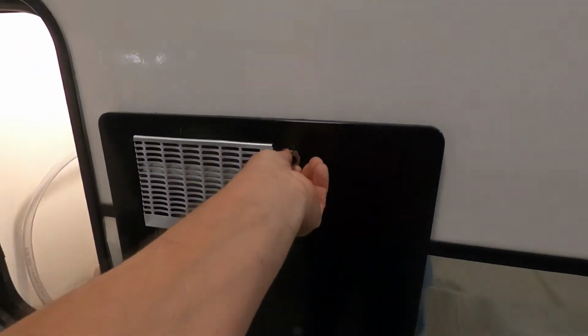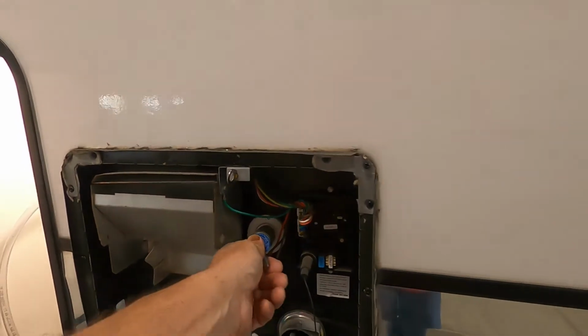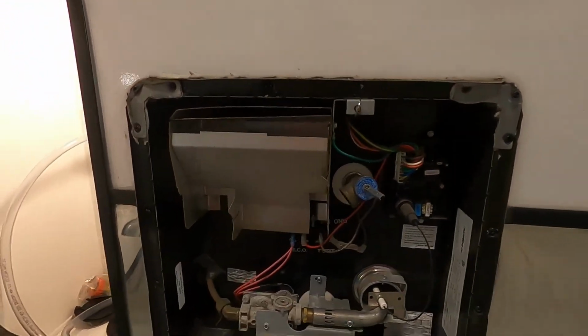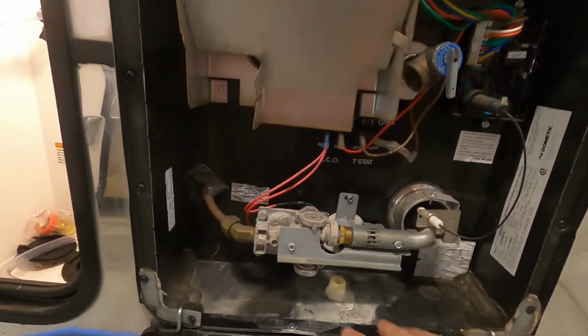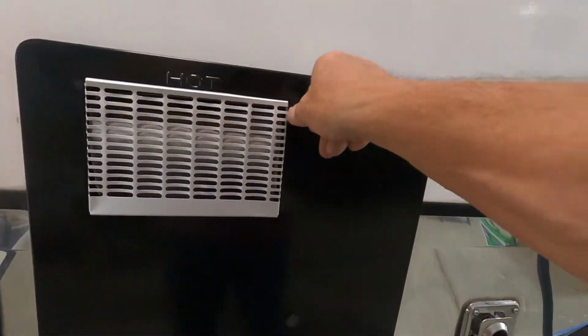When them low point drains are done, if you're done for the season, come up here to your hot water heater, lift up on this pressure release valve. Now it's going to dump some hot water out of there. When that's done, close that, and then you can pull your drain plug down here for the residual hot water.